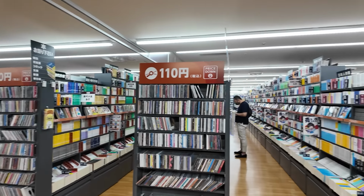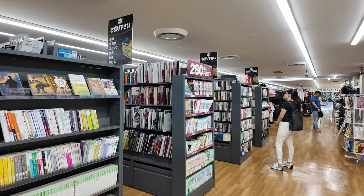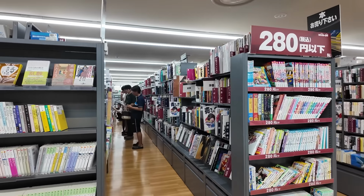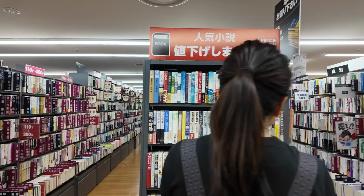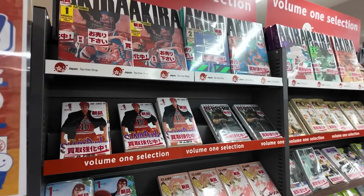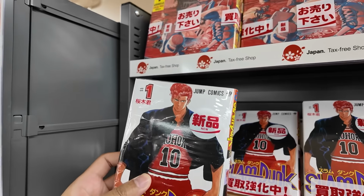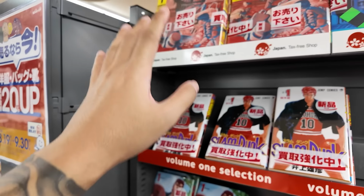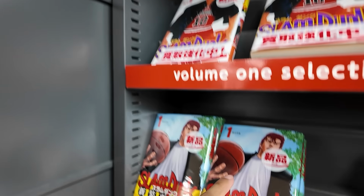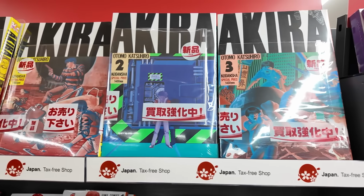All across there. It's all books and mangas, boys. See? Oh, speaking of Slam Dunk, here they are. It says it's a new one. Volume 1 selection. So these are the volume 1 for each anime. Slam Dunk, Berserk. Akira. Wow, we have an Akira here.